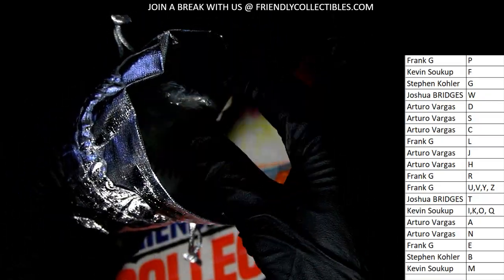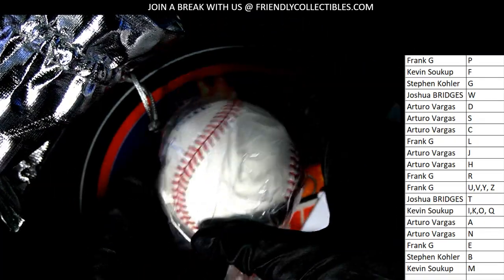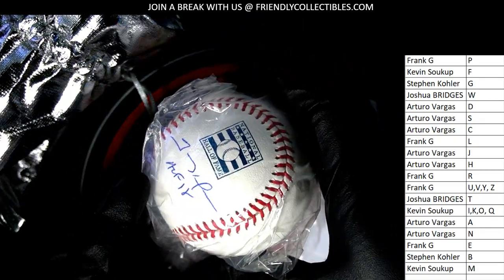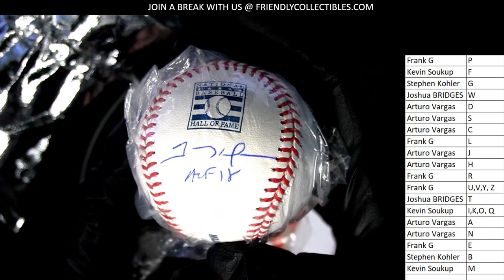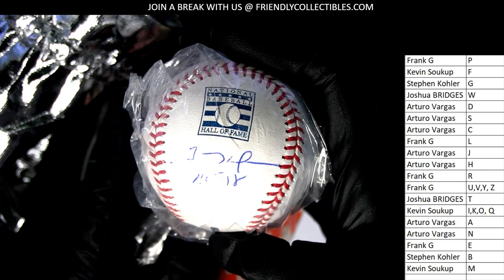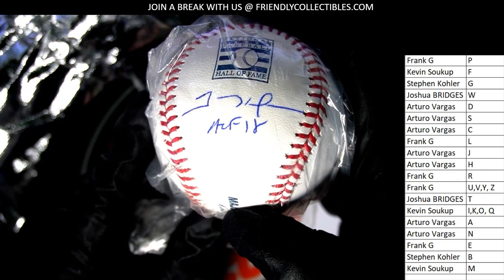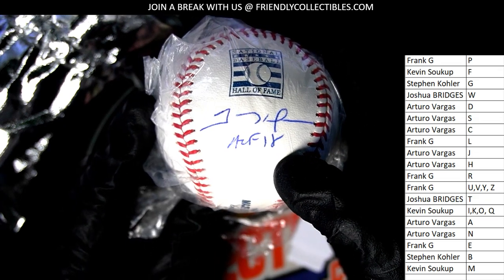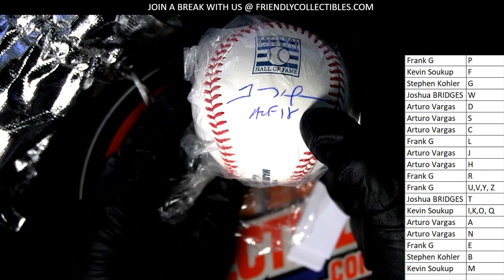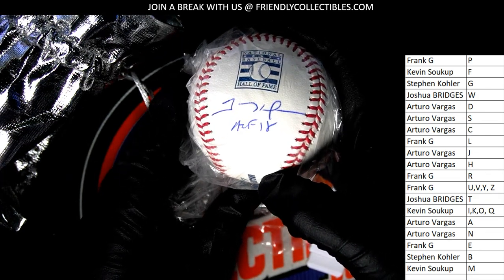What is it? Who is it? Let's see if we can recognize the autograph here. Oh, it's a Hall of Fame baseball. It's a Hall of Famer. Oh, the inscription here looks like HOF 18. Does anybody know the signature already? Whose signature is that? HOF Hall of Fame 18. I guess that's the induction year.